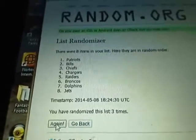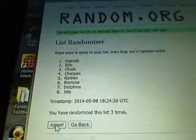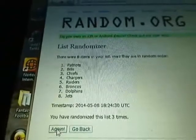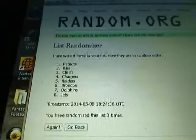Cameron Color, you have the Patriots, the Bills, the Chiefs, and the Chargers. Elbeck with the Raiders, Dallas Cowboys with the Broncos, APA 9 ball with the Dolphins and the Jets.